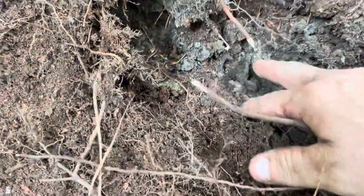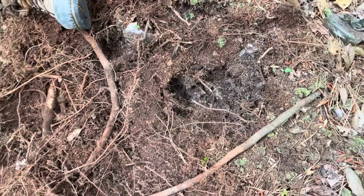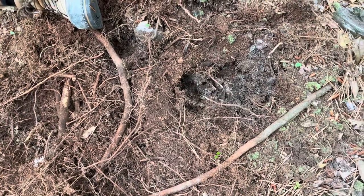Oh man, and look at the ash, guys. I mean, there's going to be some more glass down in here. So we're going to slowly, methodically pick it apart and see what all we can find. See you back.